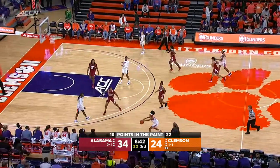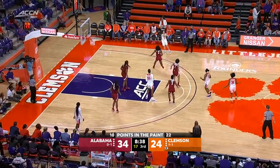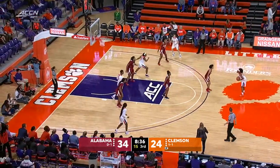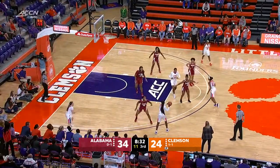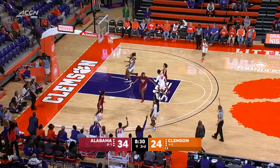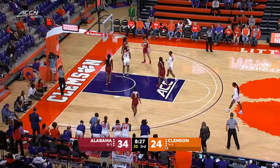Meertens almost loses the handle of it. Keeps it. Works against that zone. Spray, and move it to Meertens. 12 on the shot clock. Thomas left open for three. Will take it. Leave it short. Battle inside, rebound. That will be off of Alabama.